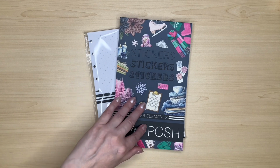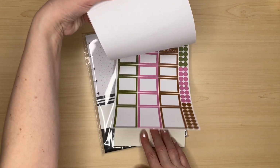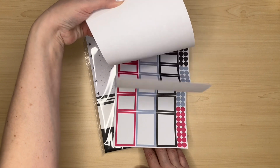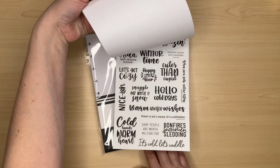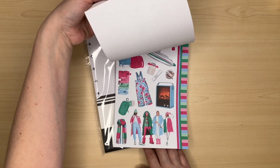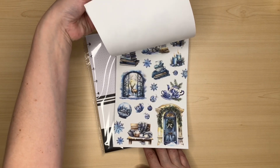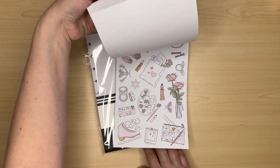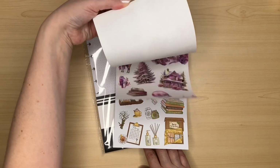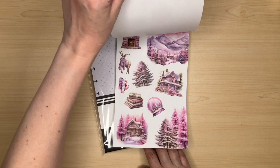A couple of reasons. I don't have as many winter sticker books as other seasons. It was one that I had my eye on when Jessica released it. I like having winter quotes. It's got quite a lot of those. And there were a couple of the designs I really like. This one, it's really pretty with the deer and the blue. I love this whimsical set. And also we've got this gorgeous pinky purple set.